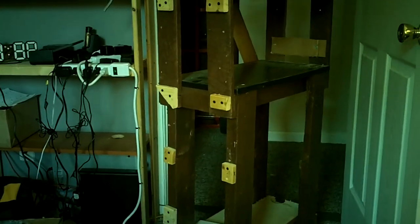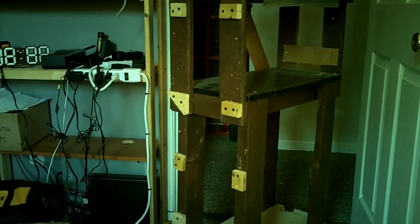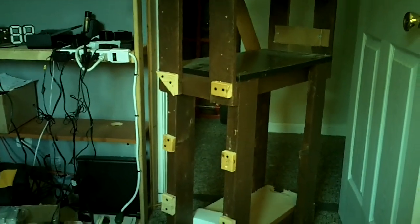So that's what I'm going to put in there, and I don't know what I'm going to put in there yet, but we'll see. And that's that. So alright, let me get busy and do that.